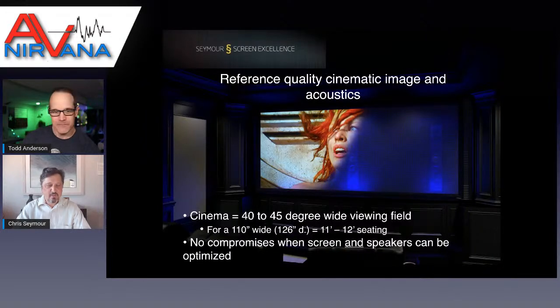So our background, because we both came from this dedicated cinema, full-size speakers should be behind the screen, just like the mastering studios do it. So this is kind of the one slide that would show where we came from: the cinematic image and acoustics need to be properly cinematic, for lack of a better word. But you know, you really start to do that math, that 40 to 45 degree wide viewing angle. If you look at, say, 110 inch wide and 126 diagonal, so not quite 11 feet.